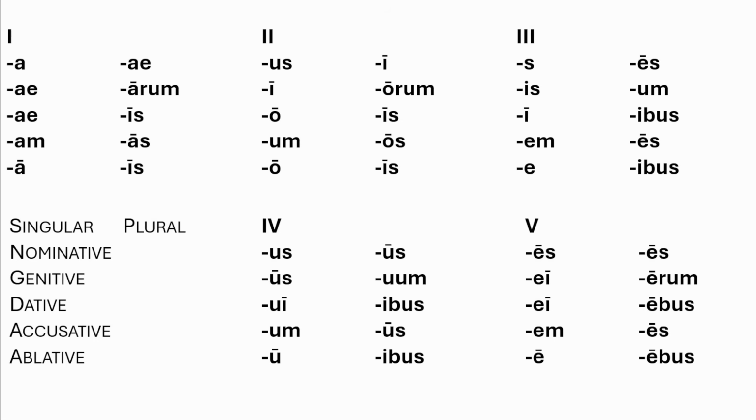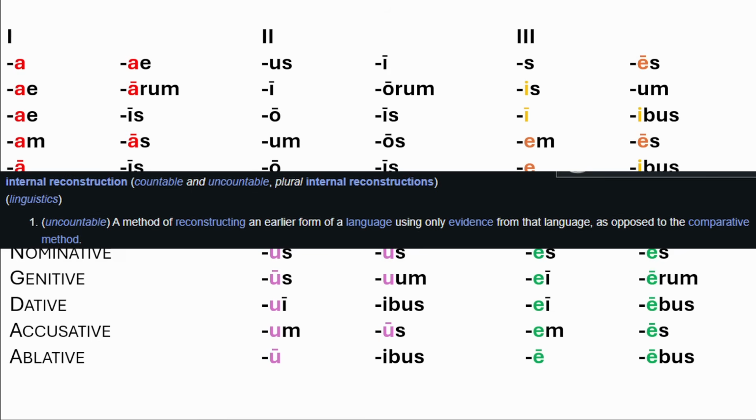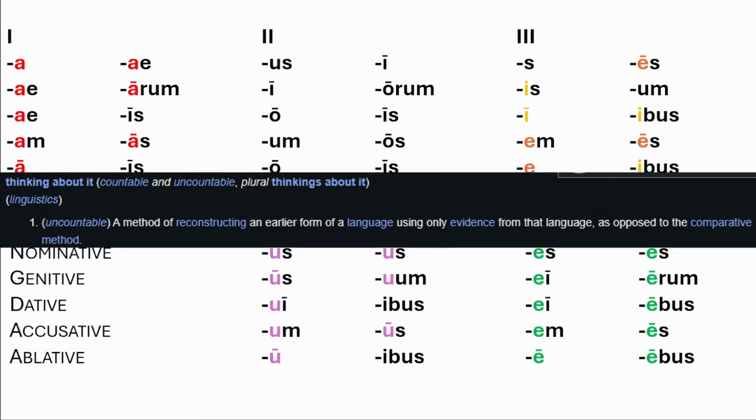Notice how every fifth declension ending has an e in it, and first and fourth have almost all a's and u's respectively. The theme vowel is less obvious for the second and third declensions though. For the third we can put down both e and I for now, and that covers most of it. But the second will require some more thought. And there are 3 lines of attack that we can take to gather more information and make some sense out of this. The first is what historical linguists call internal reconstruction, and what I call just thinking about it.